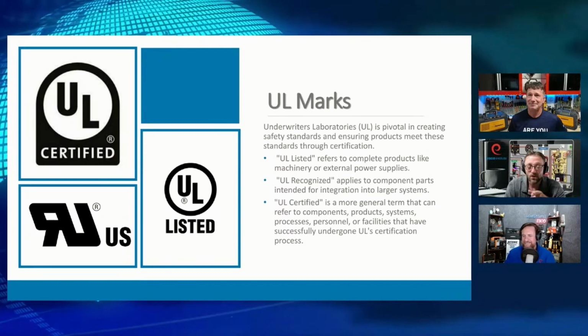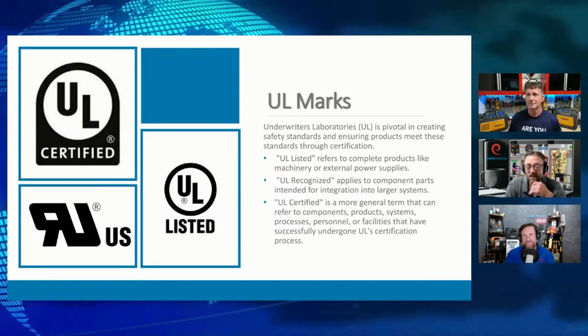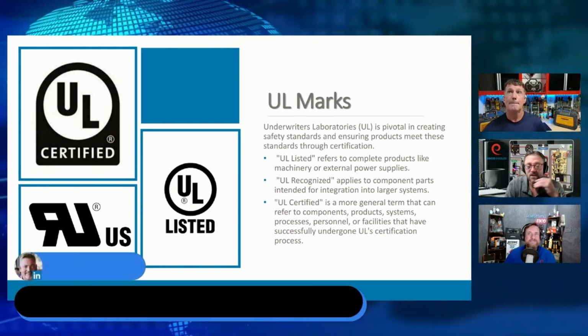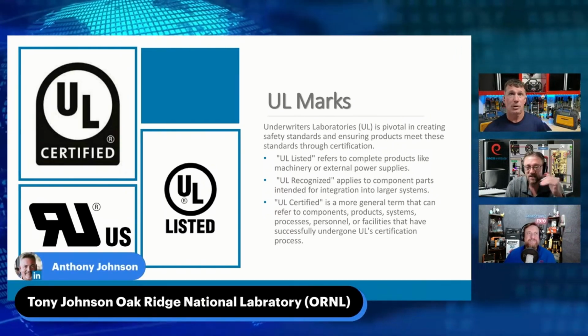I like to point out too that when you say UL listed like that, it means it's tested to a standard, or a number of standards, to meet design specifications.